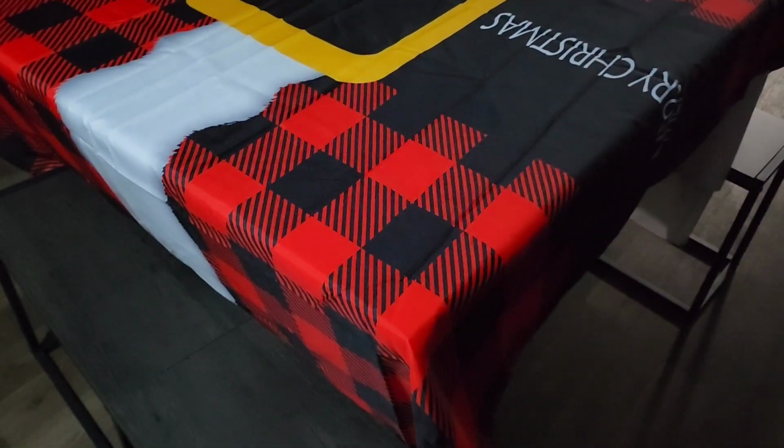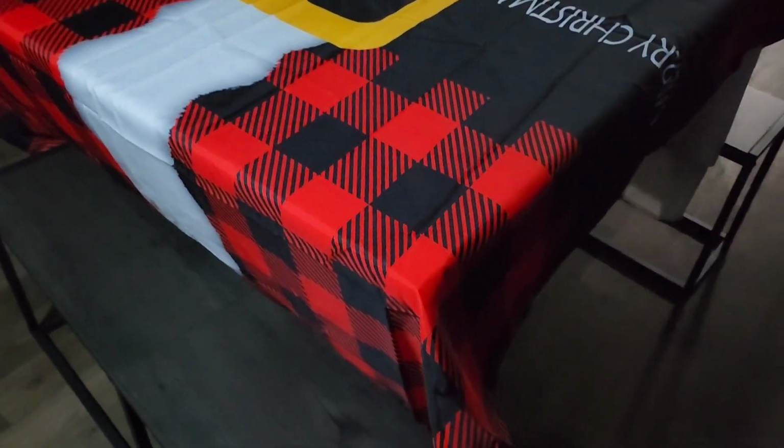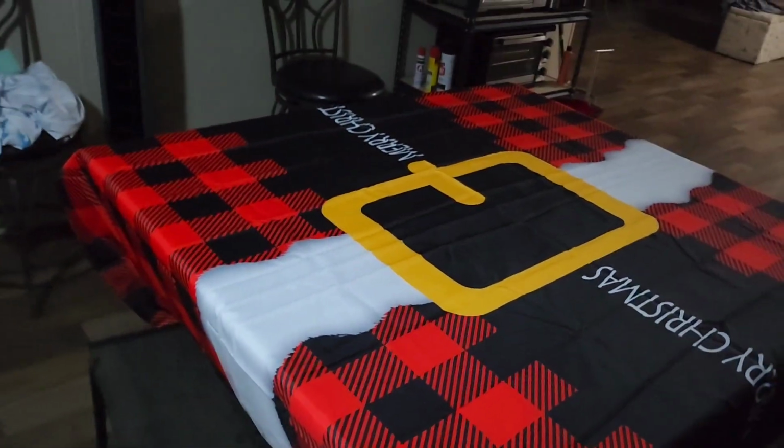It is pretty long. I went by people's views. They got shorter ones that didn't fit their table. And because I knew how long my table was, because it's pretty big, and it's pretty long. I'm thinking this is so long that it could go for probably a table that goes out this long.